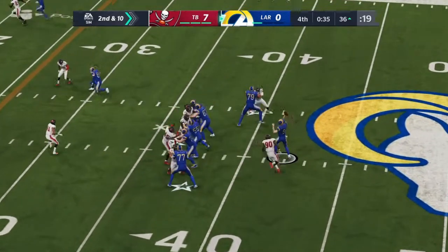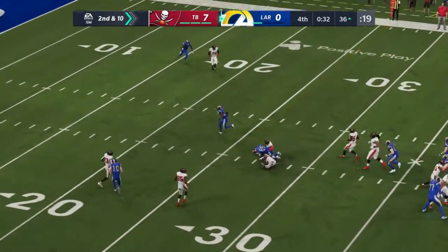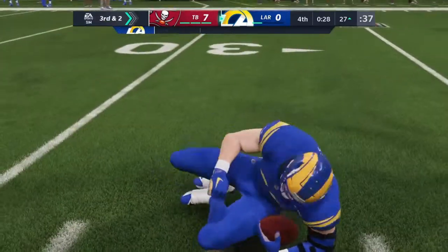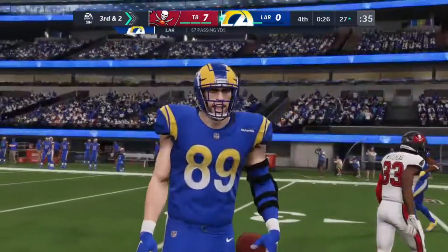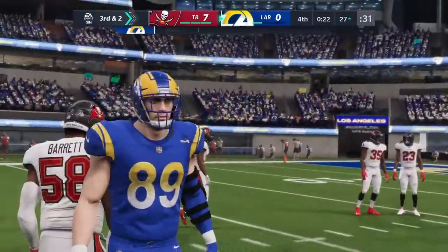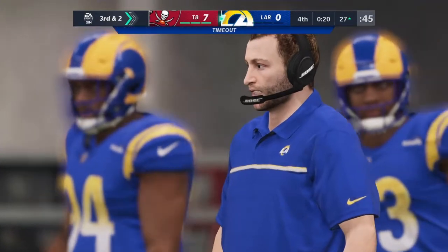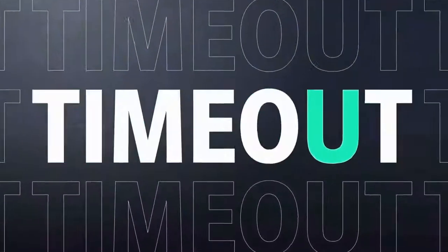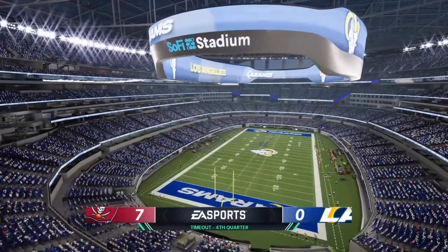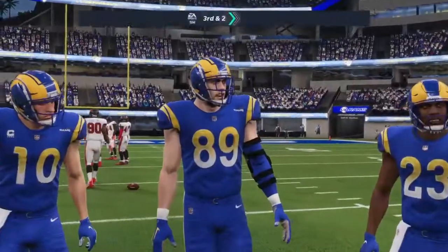Now it's Stafford. Gets this into the hands of the tight end, Higbee. This will be a gain of about 8 to the 27-yard line. That'll leave them with a 3rd and 2 coming up. They got 8 yards there. The Rams going to be forced to use their 3rd and final timeout as the clock will stop with an even 20 seconds left to go.